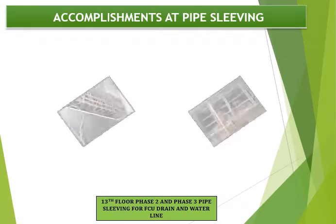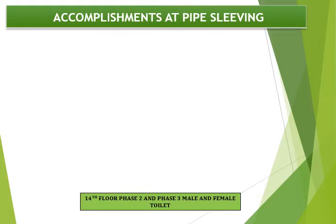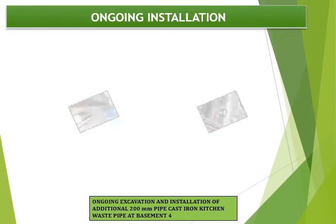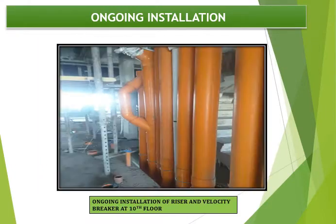For the progress photograph of plumbing works, shown is the sleeving of FCU drain and water line at 13th floor. Next photograph shows the pipe sleeving of male and female toilet at 14th floor phase 2 and phase 3. Next photograph shows the ongoing installation of 200 mm cast iron pipe for kitchen waste pipe at basement 4. The photograph for installation of riser and velocity breaker at 10th floor level.